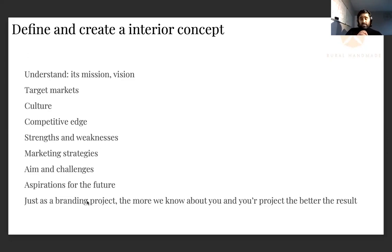You got to really understand the strengths and weaknesses of your business as well, because focus more on your strengths, which could be anything to do with supply chain. It could be to do with your brand values. It could be to do with your designs, which is like one of a kind. And then again, reiterate the aims and challenges that you're trying to achieve and address. Always be aspirational in the problems you're trying to solve, because that's what makes creative businesses very exciting. And it's just like any other branding project, you need to know a lot about the entire process, right? So this is again very, very critical.